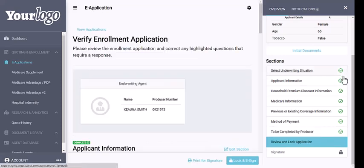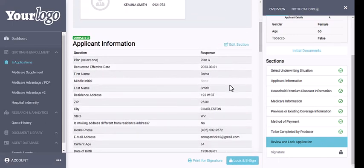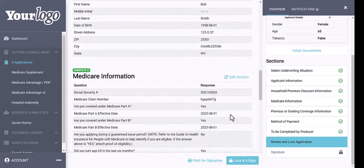You will have to have green check marks on every single section in order to lock and e-sign. As you are reviewing the application, if you notice any errors, you can hit Edit section, or you can click on the section on the right-hand side. Once you are done reviewing the application, you can click Lock and e-sign.